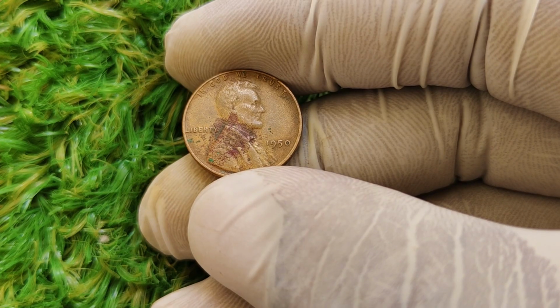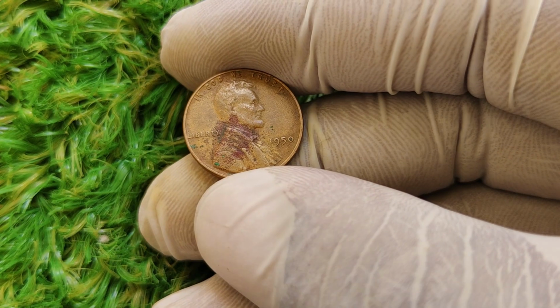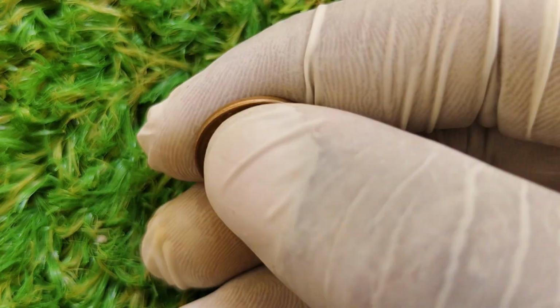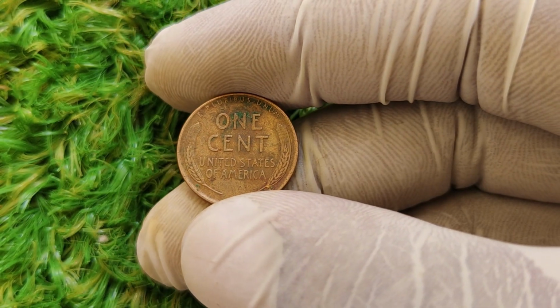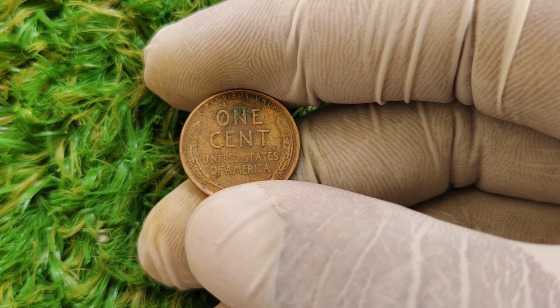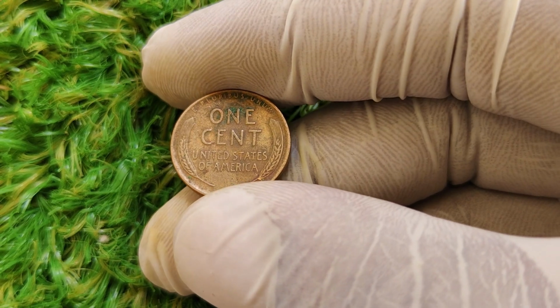Segment 4. Real-world value and auction record. So how much is your 1950 Lincoln wheat penny worth? Well, that depends on the condition. In circulated condition, a 1950 penny with no mint mark is worth between 5 cents and $1.50. In uncirculated condition, it can be worth between $10 and $100, depending on the grade.